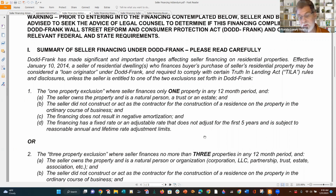If they're an investor, maybe number two will be applicable, but not likely. So let's look at this, because this is sort of the important part. This has nothing to do with the buyer, it's only the seller. So, one property exclusion. Let's back up.